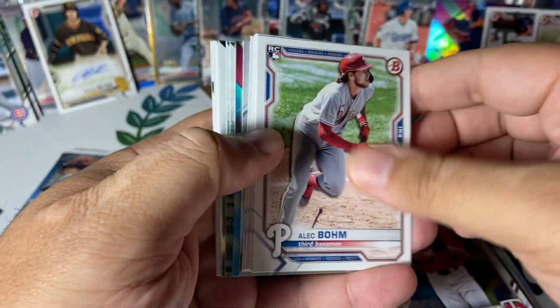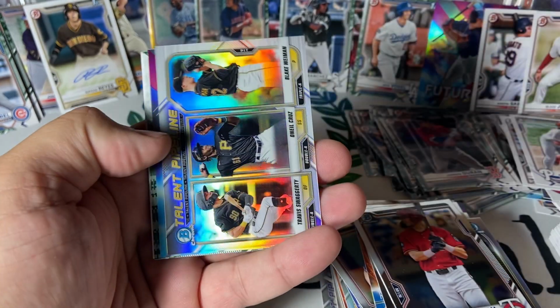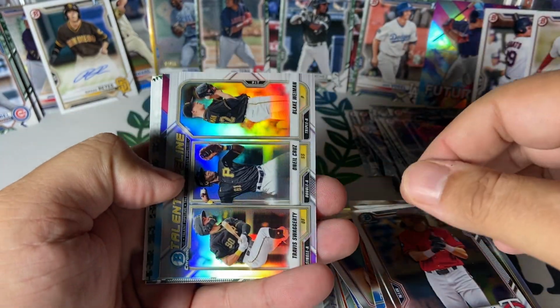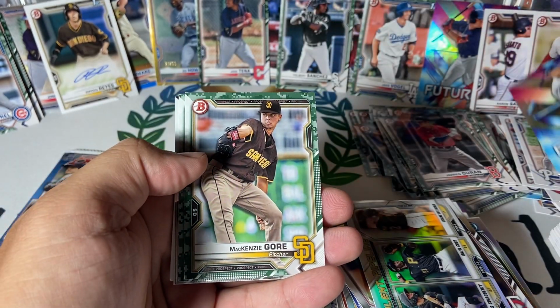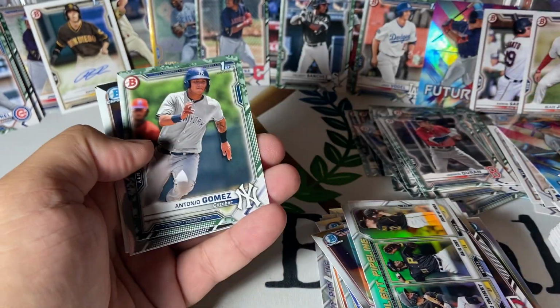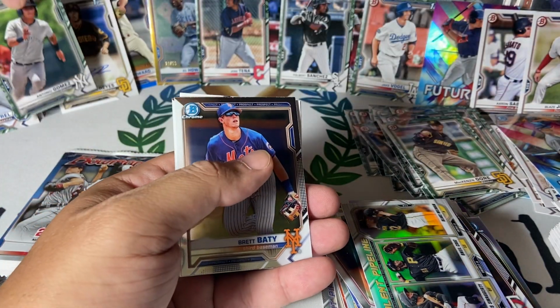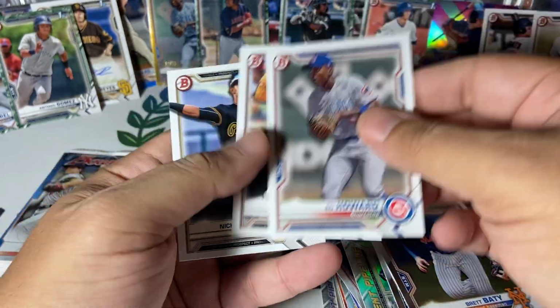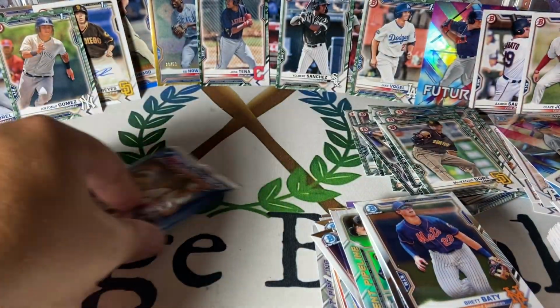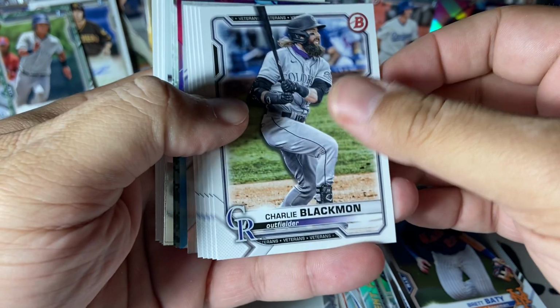Alec Baum rookie. Talent pipeline of those guys. Futurist of that guy. Mackenzie Gore. Here we go. Antonio Gomez. Not the Yankee we're looking for, but we'll take it. Ed Howard. All right, last pack. Let's get some of that last pack mojo. Let's see if we can find one more nice camo or another nice color something.